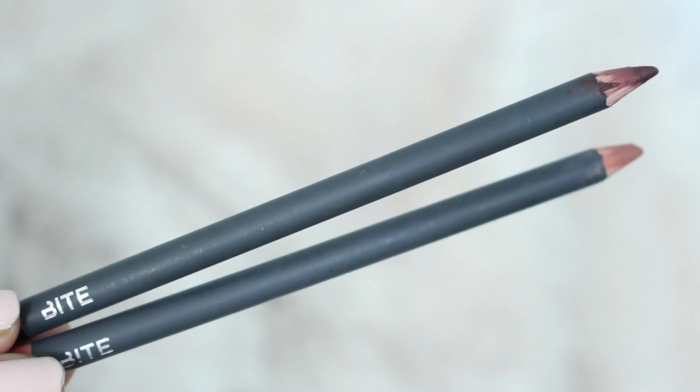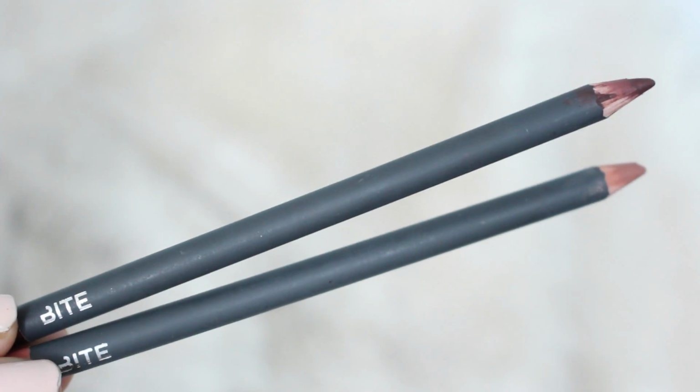Also new at Sephora from Bite Beauty, these are the lip pencils. These are fabulous. They have about 20 different shades, retail for $20, and there's 0.05 ounces in here. Great shade range, a ton of neutrals, nothing super bright, but these are quite new to their line, so I assume they're gonna release a bunch of brights as well.